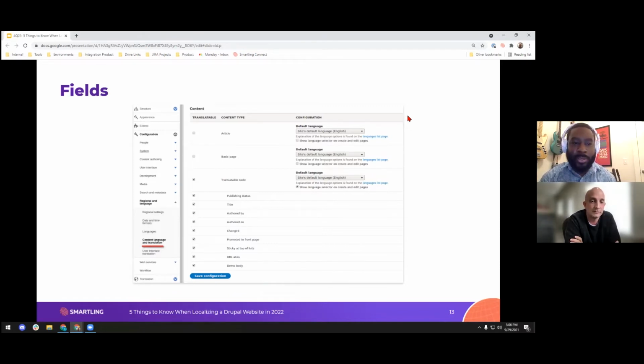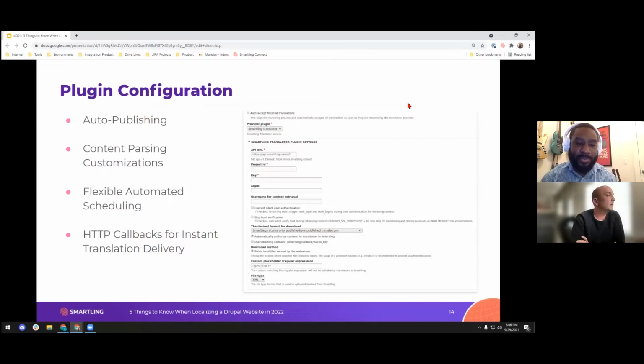This is pretty much a set it and forget it option. You set it, and then until you create something new that you haven't used before, you can pretty much forget it. Nice. Okay, great. So let's move forward here, and we're going to talk about the plugin configuration options that are key and important.